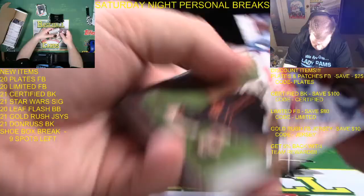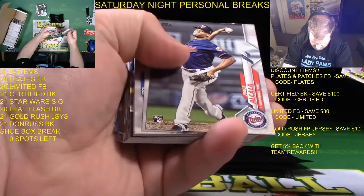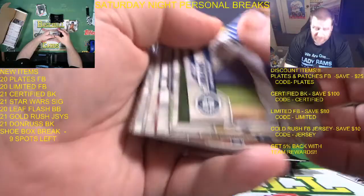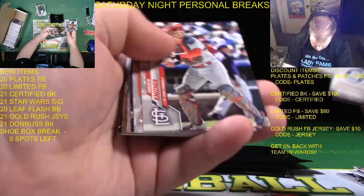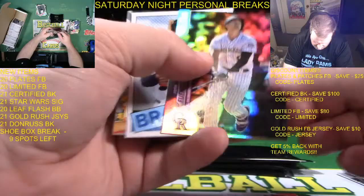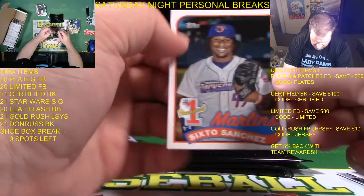Another Trout. Anytime you get Trouts, it's good. Trouts, it doesn't matter what it is. Tino Martinez is a good player. Trent Grisham, rookie there. Also known as Trent Clark. Changed his name. Don't know why. Kutch, Andrew McCutchen. Loved it when he was a Giant for about 4 months. Johnny Bench. Josh Fuentes. Acuna. 70 Yankees. And Sixto Sanchez. So there is your base packs.